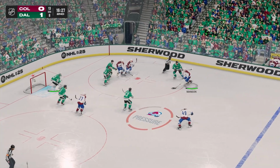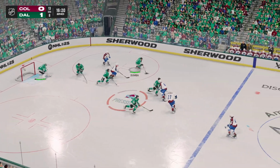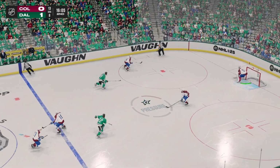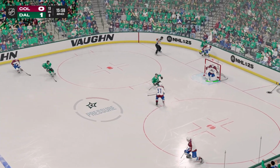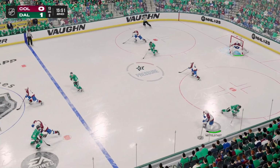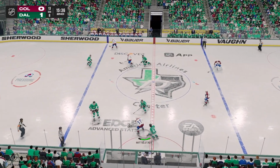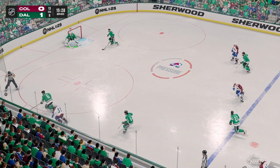Play resumes here as he wins the draw inside the offensive zone. Dallas moves ahead with the puck. Still keeps a hold of it. Sends it into the offensive zone. Moves the puck, and he slides it quickly to Drouin. Broken up in the neutral zone by Middlestat.